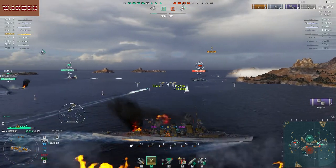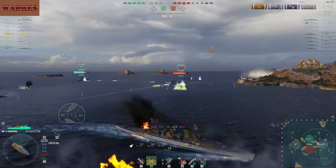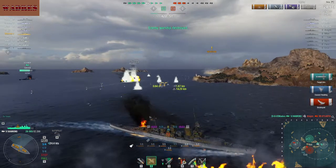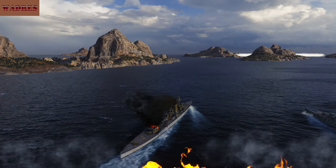On top of the fact that she does have those relatively quick reload two double launcher torpedoes, you've really just got a lot of things working in this ship's favor that could very much keep her on an even playing field with even higher tier ships.